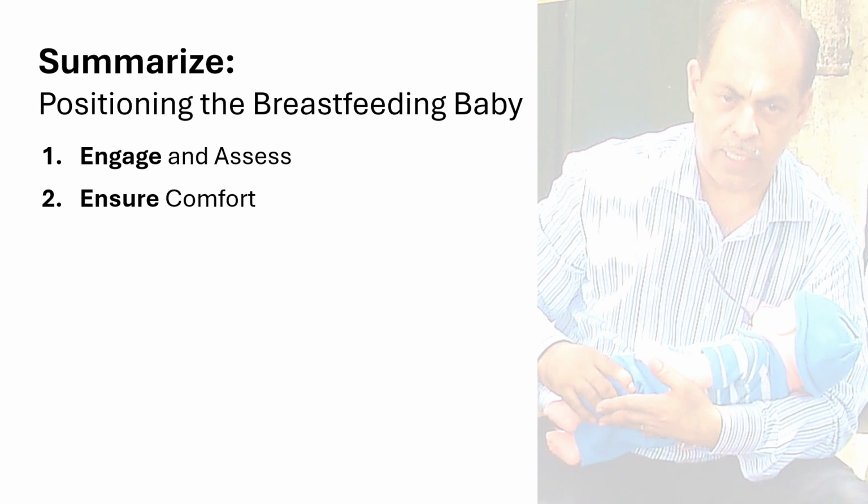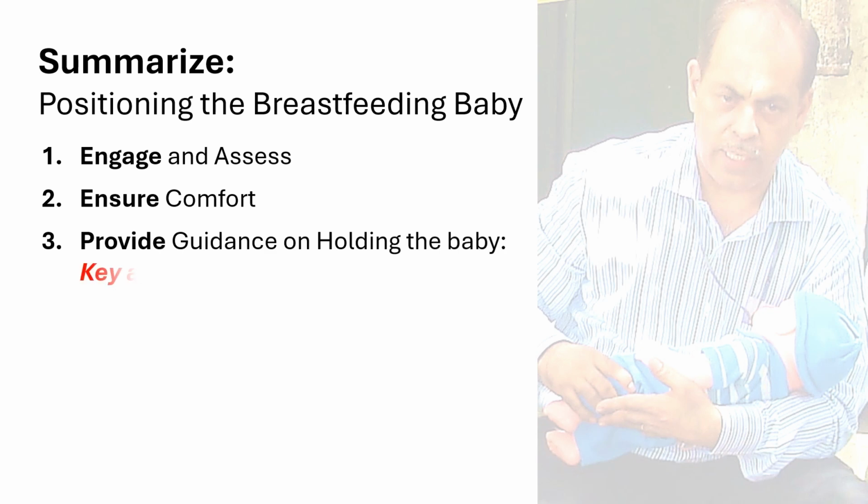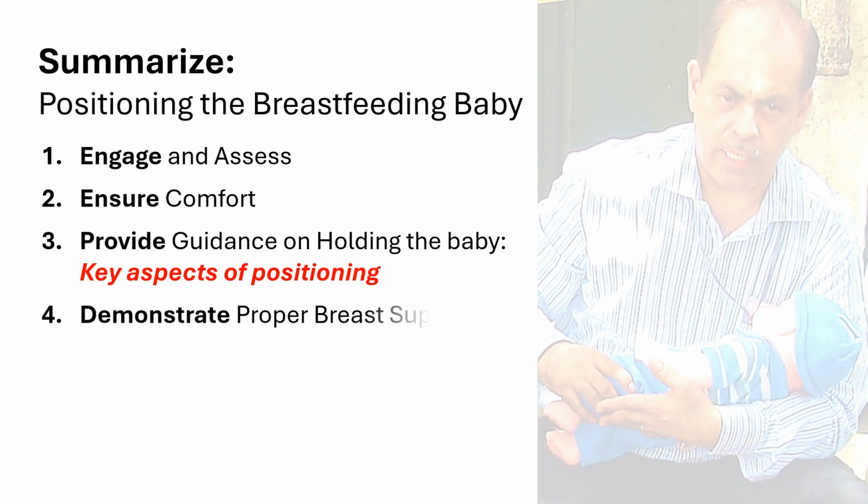Next comes guiding the baby's position. Explain and demonstrate how to hold the baby correctly, focusing on these four key aspects. That is, the baby's head and body should be aligned. The baby should be held close to the mother's body. The baby's whole body should be supported. The baby should approach the breast with her nose aligned with the nipple. Then we need to demonstrate breast support. Show how to support the breast properly, positioning the fingers away from the nipple to avoid obstruction.